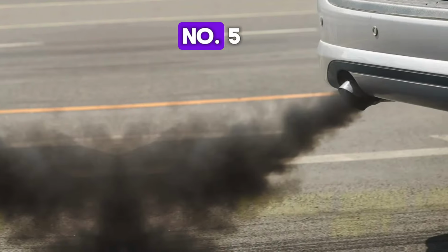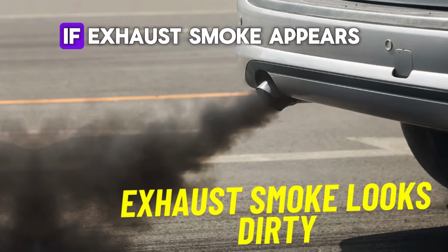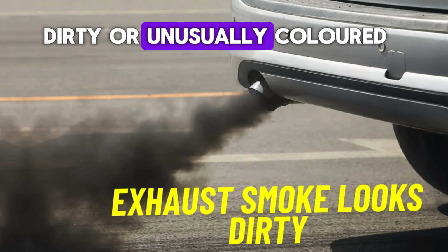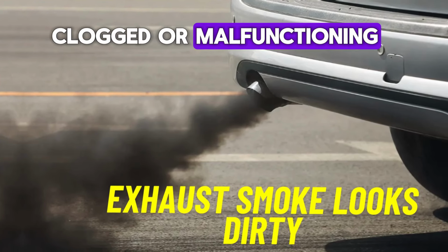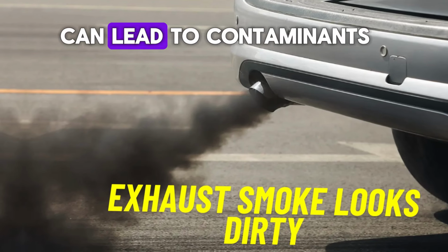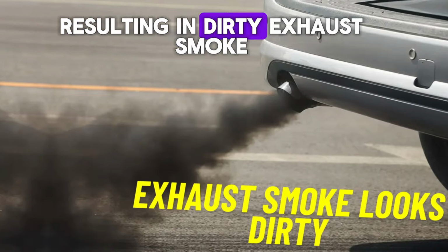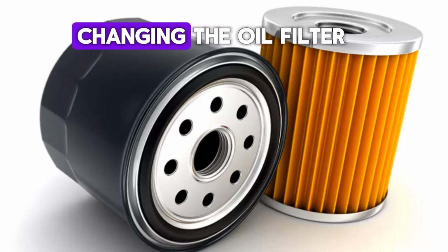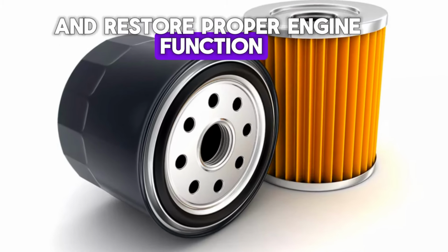Number 5. Exhaust smoke looks dirty. If exhaust smoke appears dirty or unusually colored, it may indicate that the oil filter is clogged or malfunctioning. A faulty oil filter can lead to contaminants entering the engine, causing poor combustion and resulting in dirty exhaust smoke. Changing the oil filter can help resolve this issue and restore proper engine function.